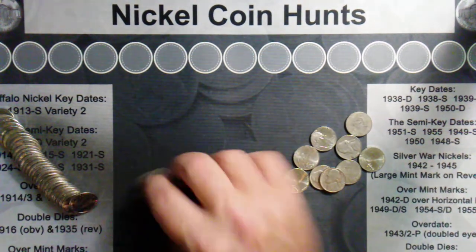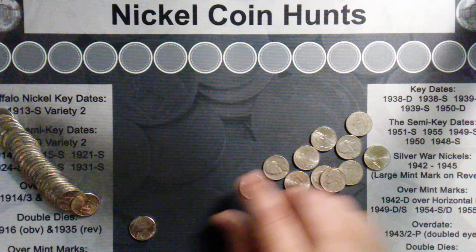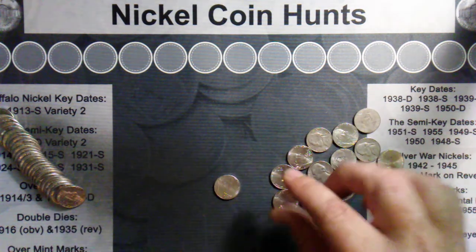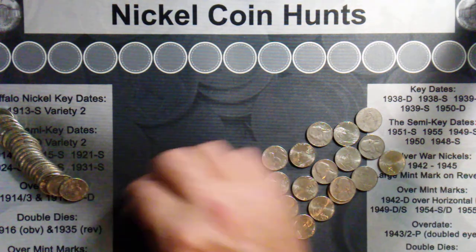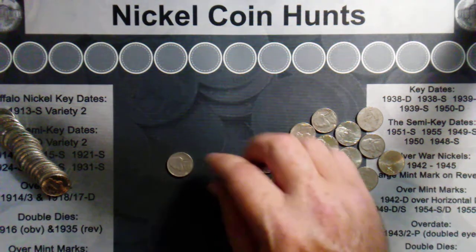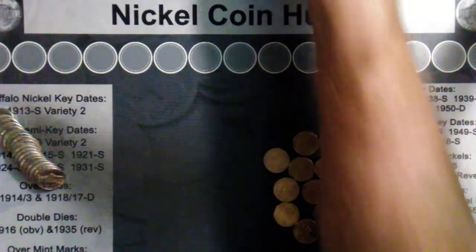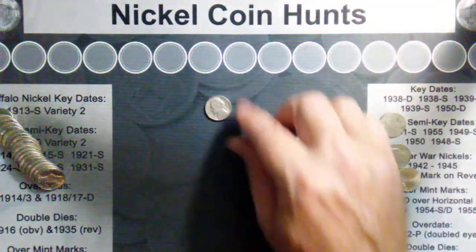The last box I got had a buffalo in it, so hope I can get lucky and find a buffalo. Be awesome to find a V-nickel, but kind of doubt it. The bank wraps their own rolls, so there's a 62 out of Denver. Not bad.